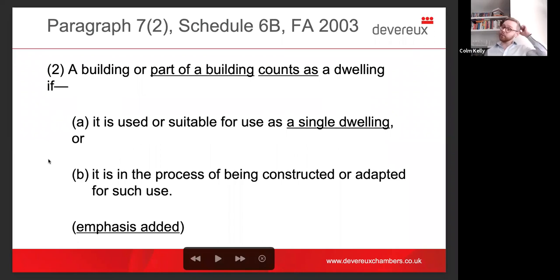More interestingly, we have the definition as you find it in paragraph 7 of Schedule 6B, and you'll find this replicated in the same terms in pretty much all of the other schedules. So it's going to be relevant for claiming multiple dwelling relief, if you've got the surcharge for purchase of second homes or purchases of homes by companies, so on and so forth. And there are a few differences in the language, which may or may not be consequential, as we'll come on to see. The first is the addition of the term part of a building, which is really just a clarification.